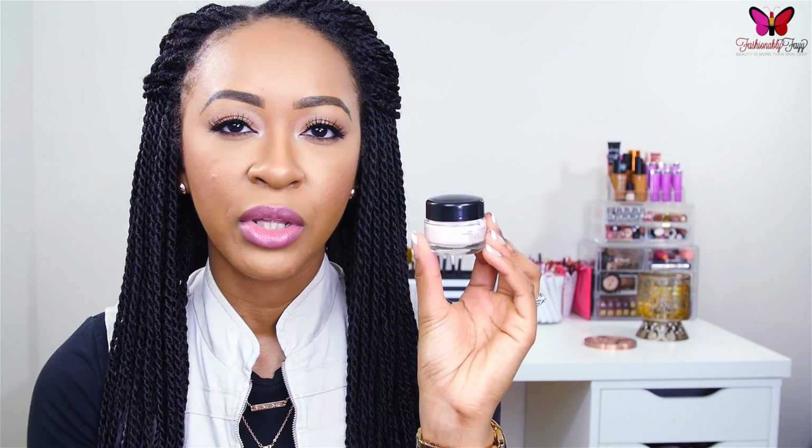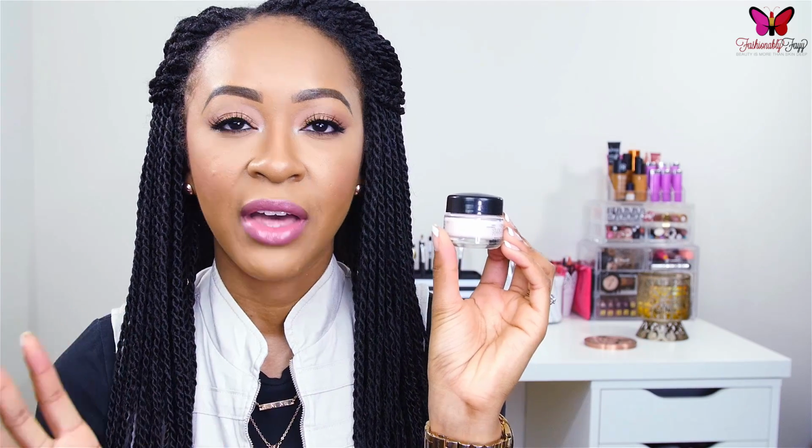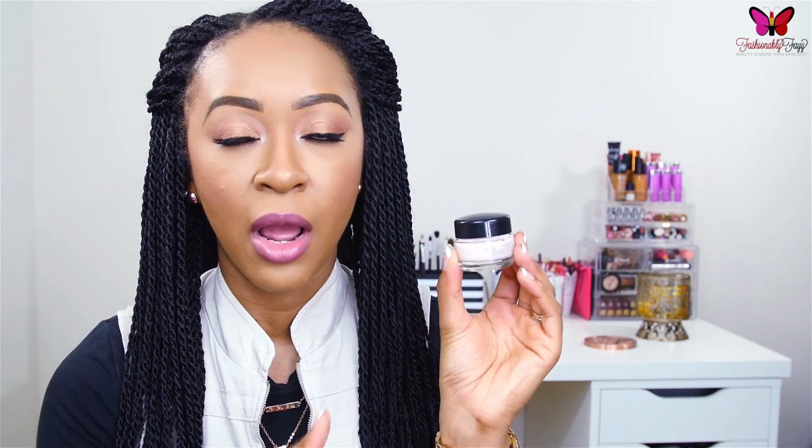And it's also a really affordable option if you don't want to spend the extra money on some of the higher end options. So wanted to go ahead and mention this. I've had this for forever, and it's definitely a great option from the drugstore.